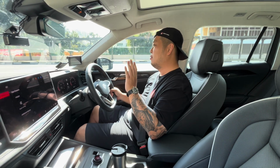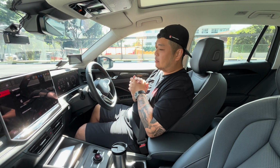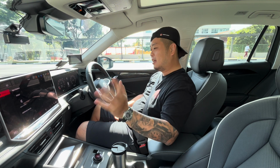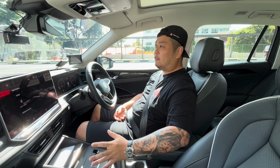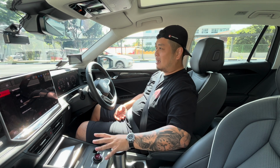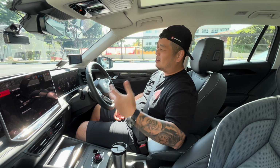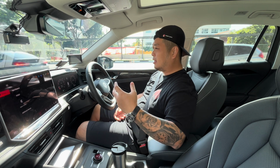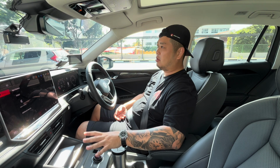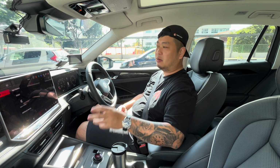And I think that is probably the key thing that I enjoy from the Tiguan. Glad to say that around town, I feel like the transmission and the power of the car is actually more than adequate. I think the 7-speed dual clutch transmission is perfect for Singapore's road environment, and it really helps to bring out a lot of the low-end power that the car has.